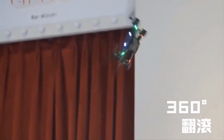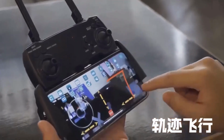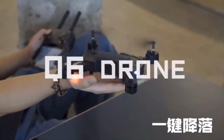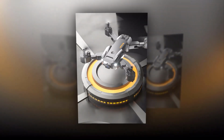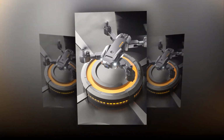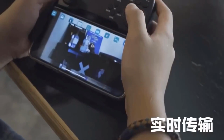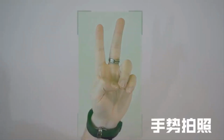The drone's foldable body makes it lightweight and portable, perfect for capturing stunning footage on the go. The GPS version also provides even more stability and control, making it ideal for professional use. With a charging time of just 60 minutes, you'll be back in the air in no time. The 5G 8K Professional Dual Camera HD Drone, your ultimate tool for capturing stunning aerial footage.